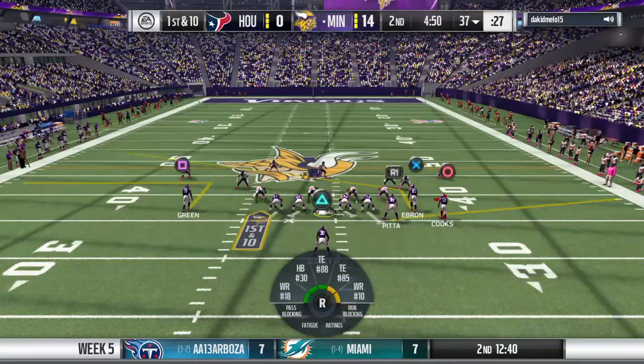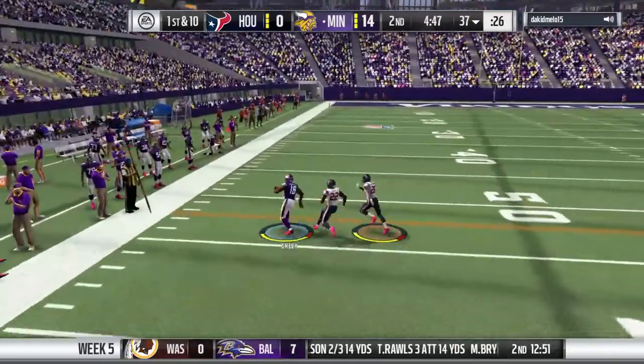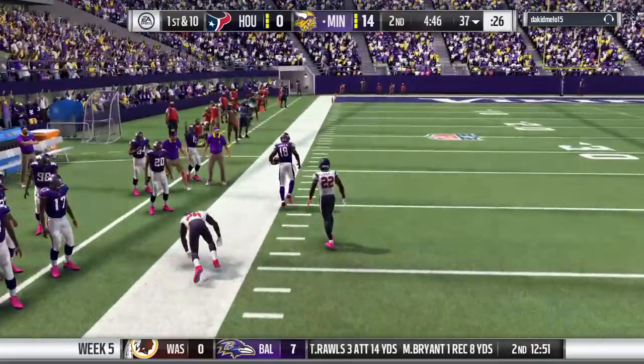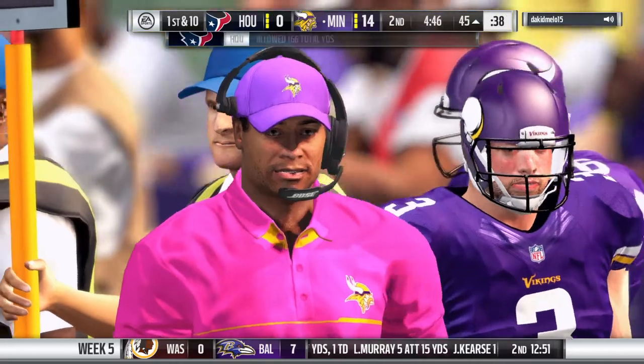The one running back is Gurley. On 1st and 10, Goff. And Green with a catch left side. And out of bounds on the other side of midfield at the 45.